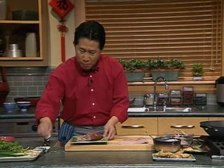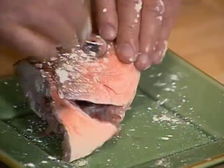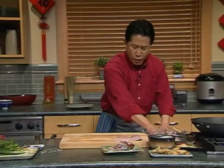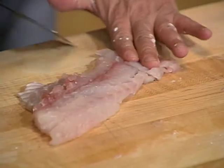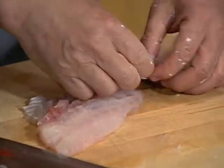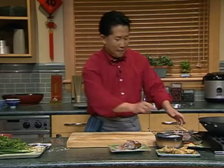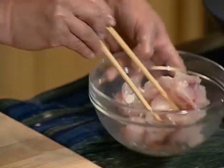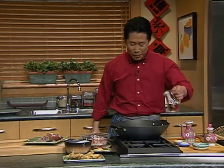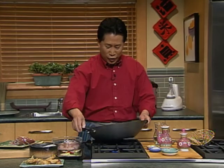Now, the fish head, we're gonna marinate the fish head with a tiny bit of salt and pepper and cornstarch, okay? In the meantime, we are gonna cut it up into beautiful pieces like this. Look at this, beautiful pieces like this fish fillet. And then you put it right here and let it marinate with a tiny bit of extra cornstarch and salt and pepper, okay? And then you are going to pan fry or deep fry your fish head. So you have the fish head and the fish fillet for two different dishes.